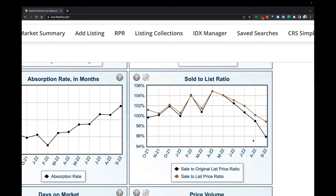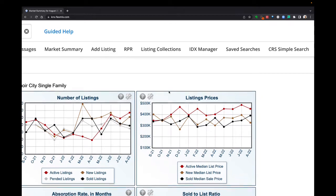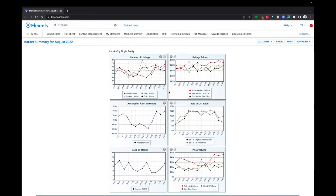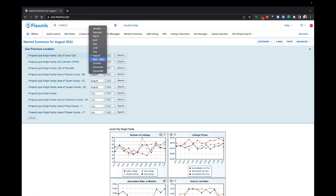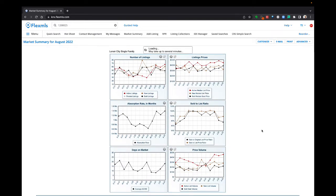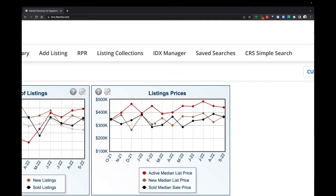Let's take a look at the live data for Lenoir City through September. We'll load that up. Okay, list prices we can see have been bouncing around. The average median sale price was bouncing up and down, and then started trending up in May, June, July, and then just ticked down a little bit. So it's definitely trending in the right direction there.